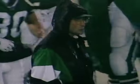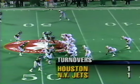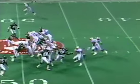Jones gets it. And Richie Kotite cannot understand it. And remember, when the New York Jets recovered an Oilers fumble, Matt Brock had it. That set up a touchdown. Well, let's see now if the Oilers can capitalize on the turnover by the Jets.